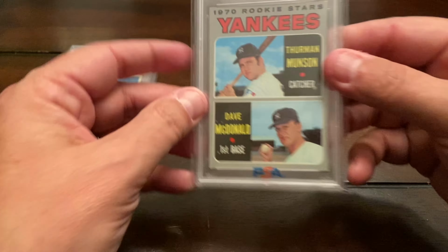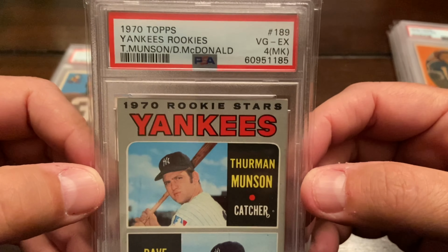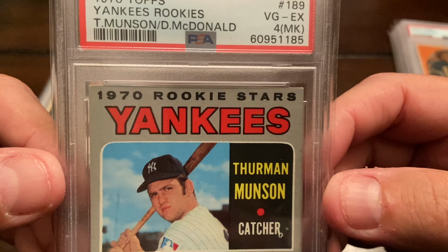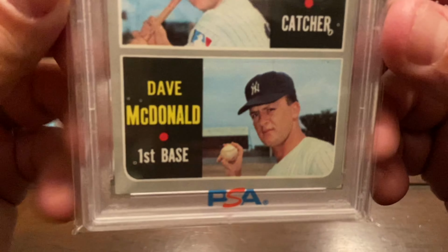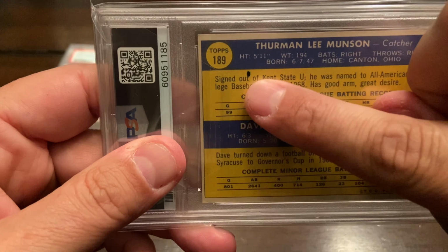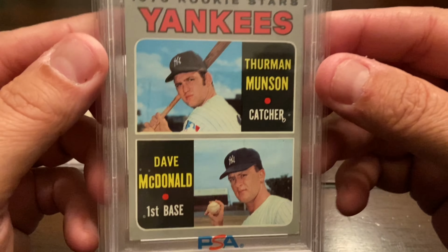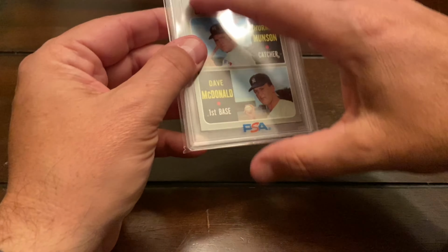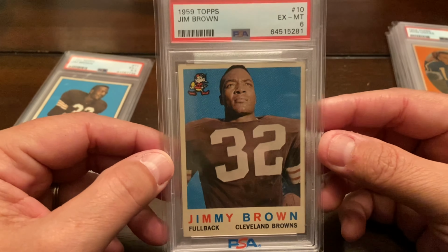So, more cards from my collection. These ones are centered but have soft corners. This is my Thurman Munson rookie. It's a 4 with a mark on it. I think I bought this card for like $22. When you pull it up close, yeah, it's got some printer marks on it. And on the back, there's a little pen mark you can see. The corners are certainly soft, but when you just look at it, it's a nice looking card. It's got great eye appeal. For $20, I'll take that all day.